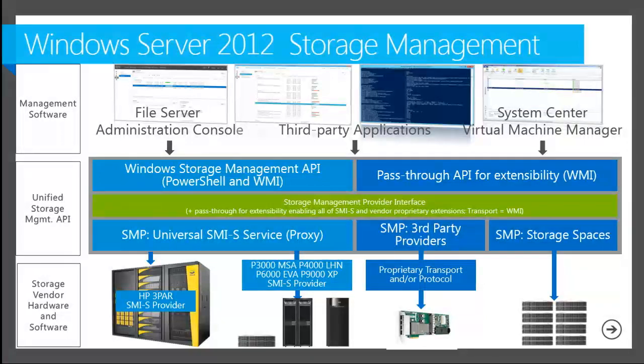Basically, what we did was work on the SMI-S providers for our storage systems and make this work through the entire stack so that you can do PowerShell management for our storage system. You can do System Center VMM management from System Center, or you can use any other third-party application that works on top of PowerShell. And the file and storage administration console is integrated to work with all of our storage systems. And Amit is going to give us an overview of how this works with System Center and System Center Virtual Machine Manager.